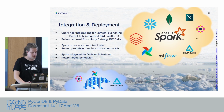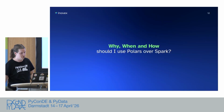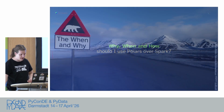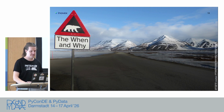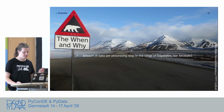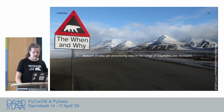And with this comparison of the two, let's go into the big question: why, when, and how should I now use Polars over Spark? Let's start with the when and why. If you have worked with Polars before, you probably heard it. If your data per processing step roughly fits into the memory of your machine, so if it's in the range of gigabytes, not terabytes for most applications, then Polars can be faster.